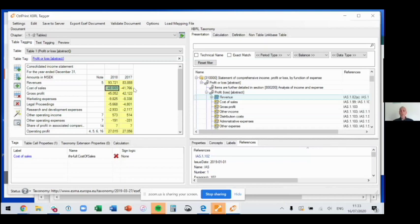Now, I said that there were several ways of reviewing. One of them is to do it on screen here. So if, for example, I looked at the cost of sales here and I felt that that was a valid taxonomy that had been applied, I could move that to final, and that will move it to green.